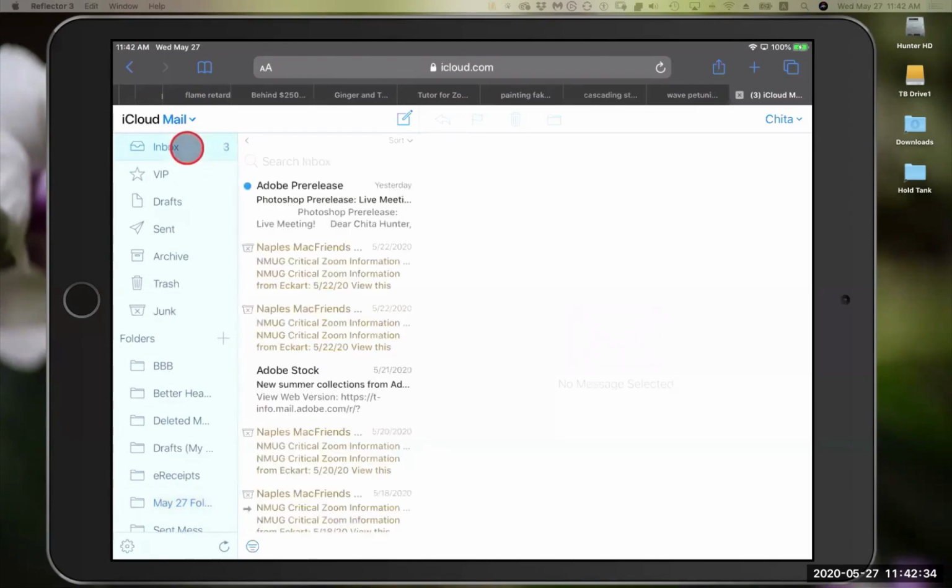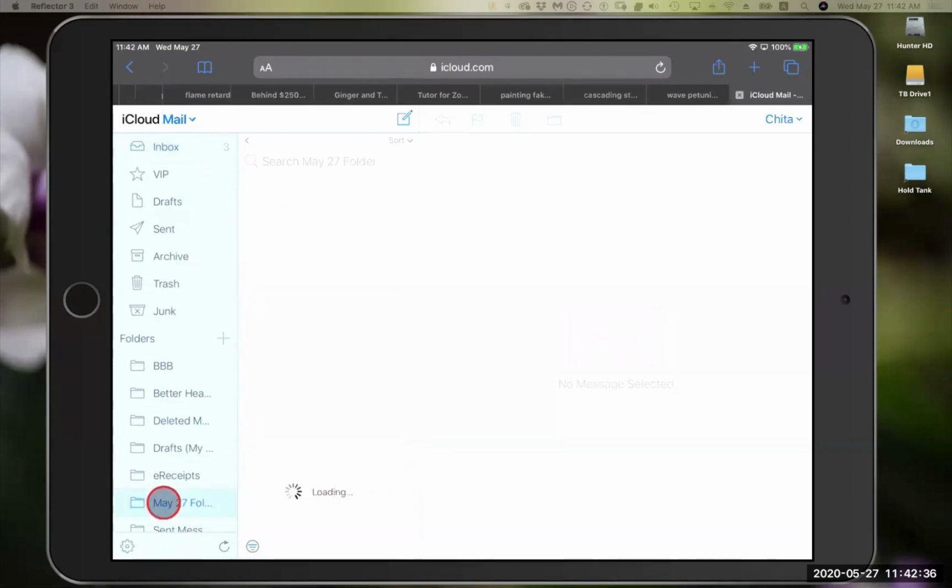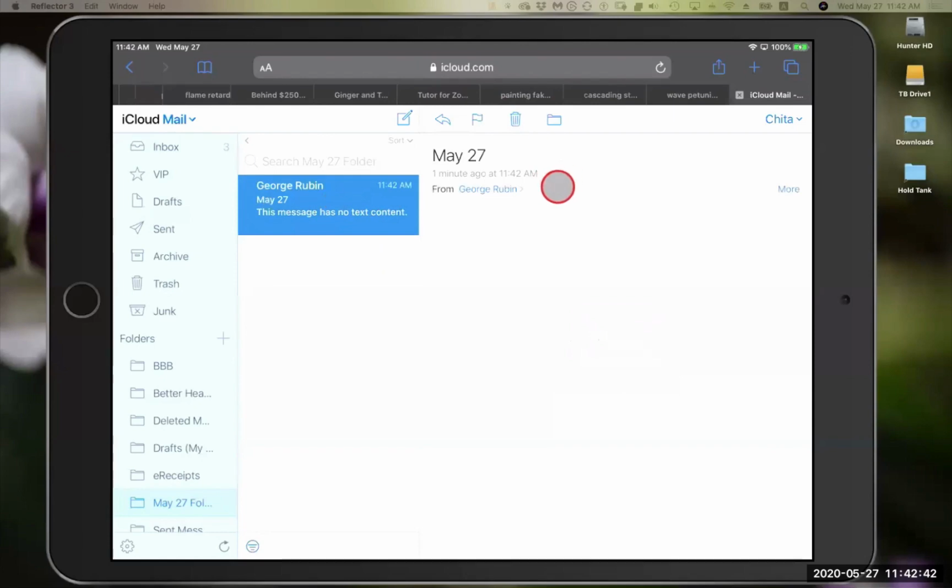And let's go to inbox, sent. There you are. So the rule was if a subject has May 27, put it in the May 27 folder. So that's basically how a rule works. You set the criteria, you set the filter, and you create the destination for it. All right. So that's really pretty straightforward.